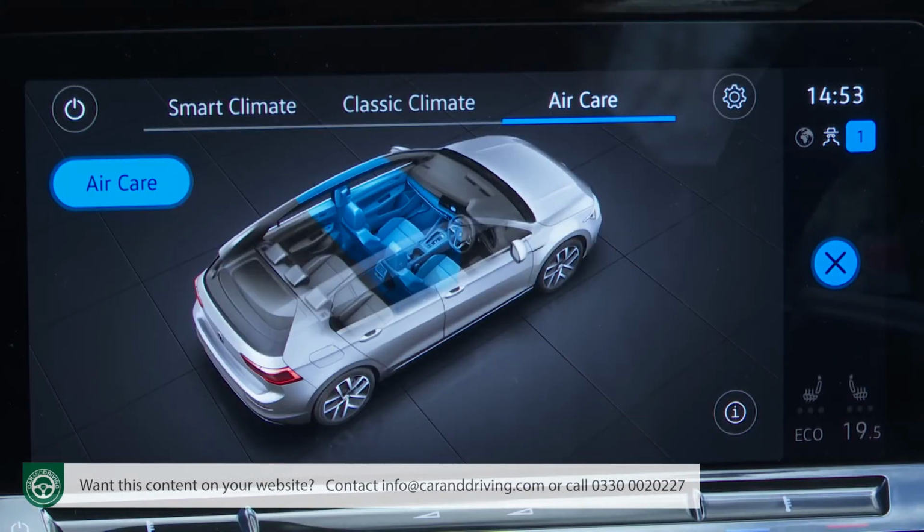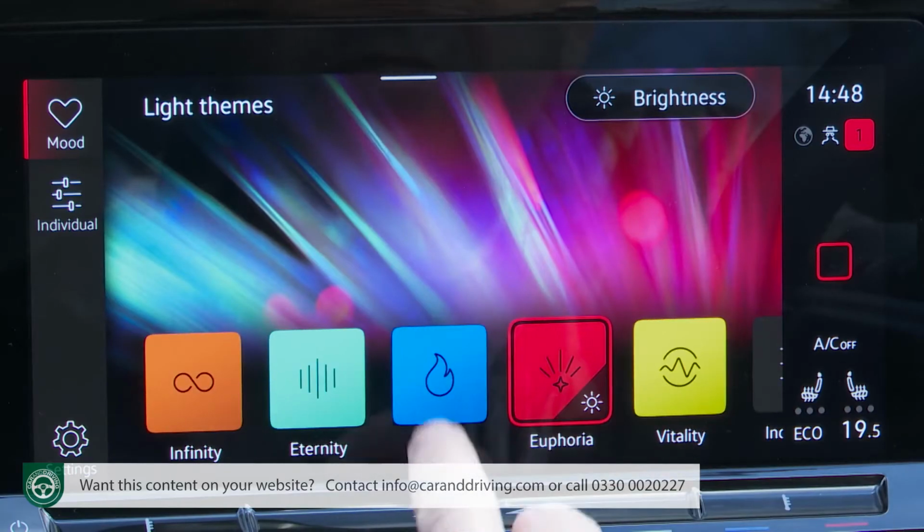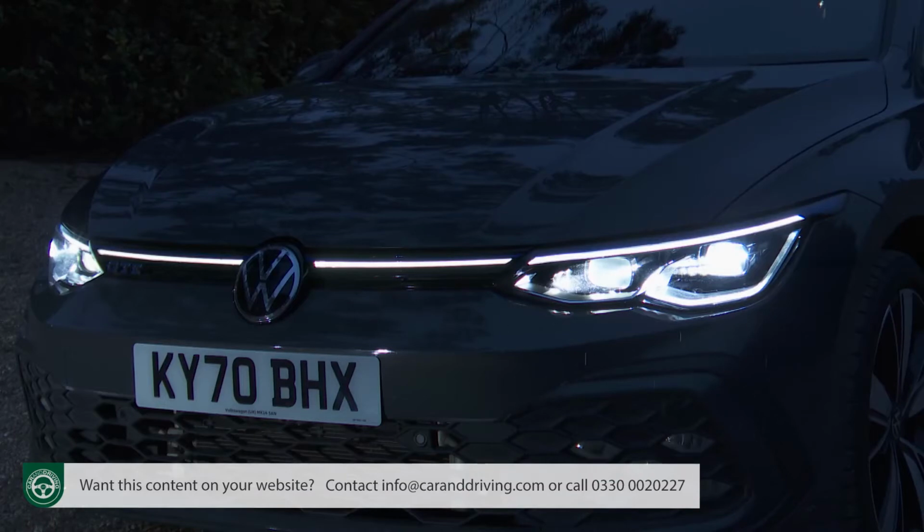There's also 3-zone climate control with rear passenger controls too, a 30-colour cabin ambient lighting system and an LED light strip across the radiator grille which creates continuous illumination with the headlights.